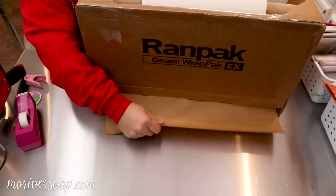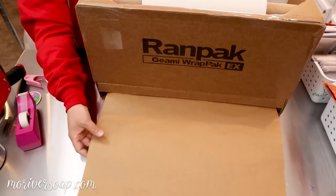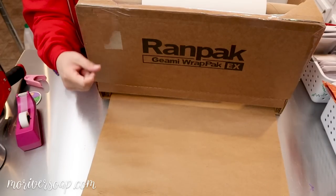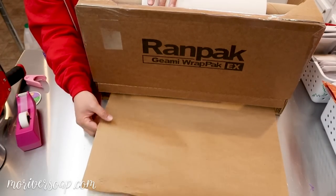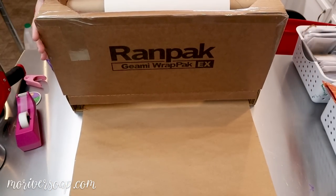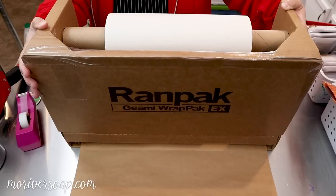And then we just pull out what we need. And I do use a cutter or scissors. I bought a box cutter, but it just kind of grabs, so I just use the scissors. It takes a little bit extra to make it work. But yeah, so that's it.